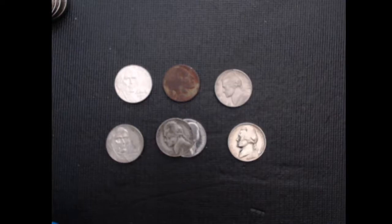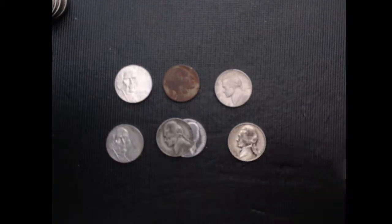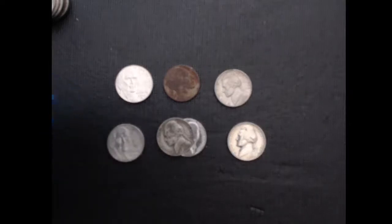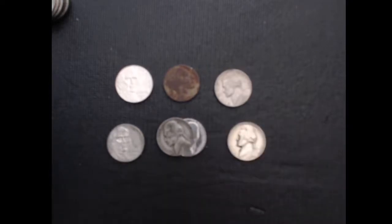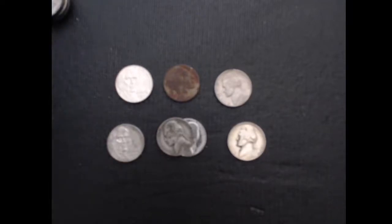I got a little bit of a different setup today that I'm going to try to use. My lighting is kind of off, so I tried to offset it so it's more pointed up versus pointing down onto the coins. I'm thinking that it may give me a better picture, better video. So I'm just going to go through. I was able to go through a couple of boxes, and one of them was kind of alright, and one of them was really good.